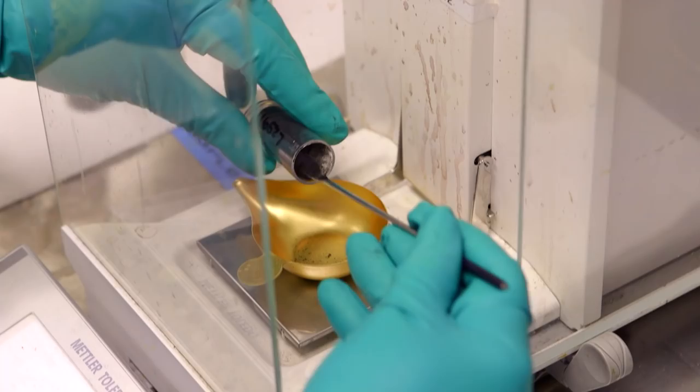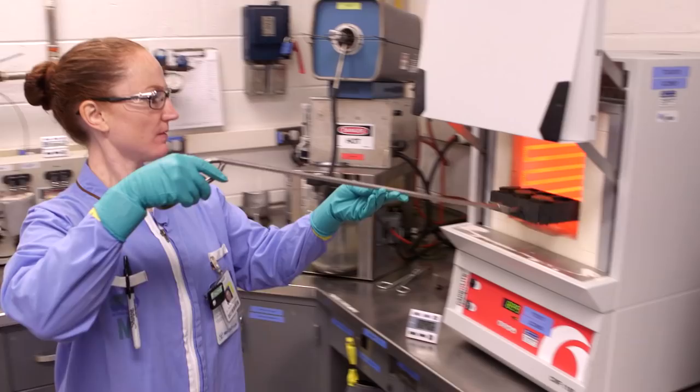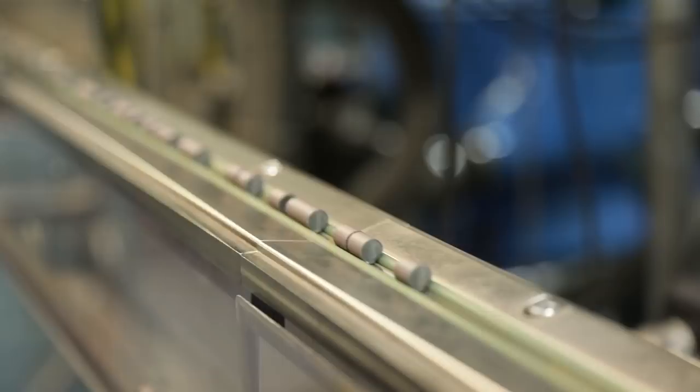The uranium powder is tested to ensure it meets exacting specifications. In the chem lab, we test the quality of the pellets and the powder as they come off the line, and we have to make sure that the quality is good enough for them to move on and put into rods. The uranium powder is pressed into small pellets, each one about a half inch long and holding as much energy as a ton of coal.